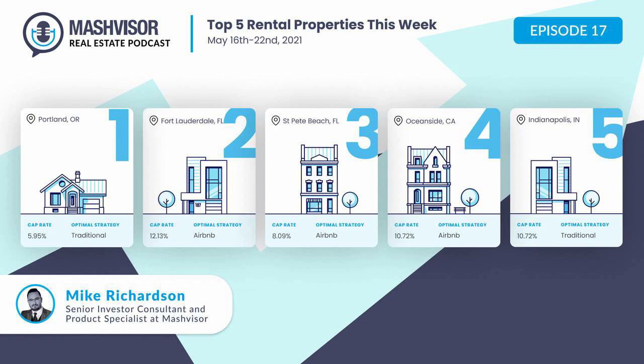With your recurring expenses at $1,833, you'd be cash flowing about $800 a month. That will put your cap rate at 5.95% and your cash-on-cash return at 9.30%. This is a strong and stable deal that you have access to. It's one of the best traditional long-term rental properties available for sale in the area right now.